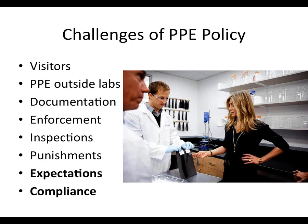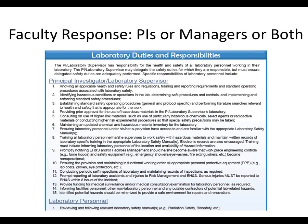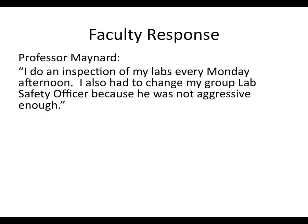We mentioned already that the faculty are treated as managers, and they have a list of expectations and duties on them. This is from our laboratory safety manual. It's important to remind faculty of their responsibilities, but they are taking this seriously. As 2 examples here, Professor Maynard wrote in an email, I do an inspection of my labs every Monday afternoon. I also had to change my lab group's safety officer because he was not aggressive enough.